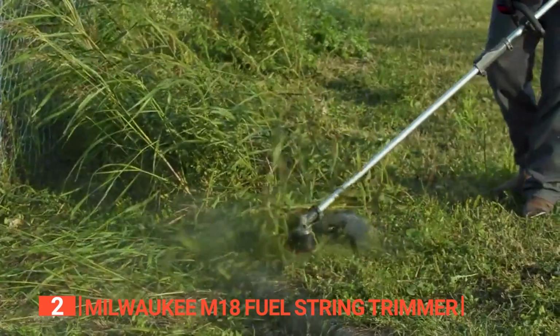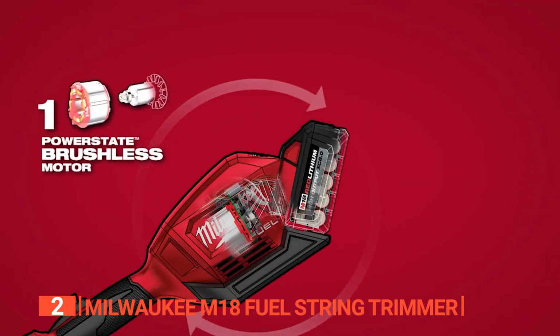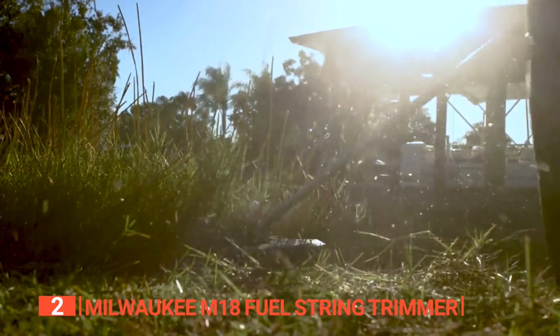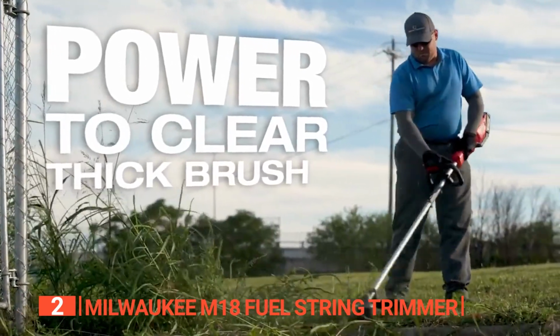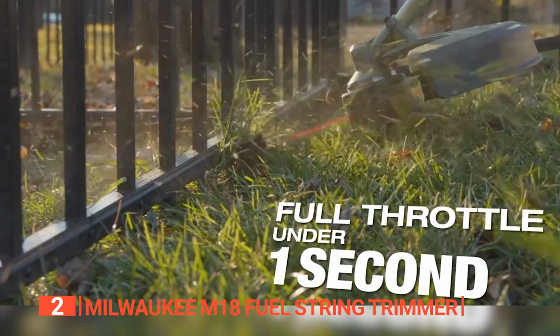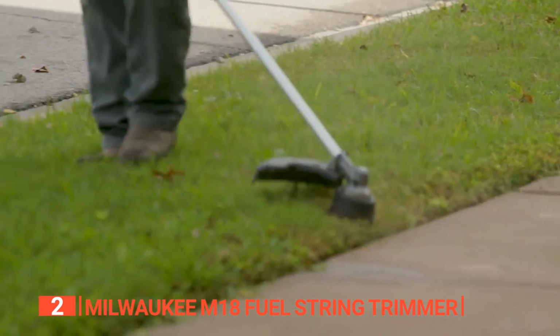What truly stands out about this product is its sheer powerhouse status. It's equipped with a formidable PowerState brushless motor, which not only delivers raw power, but also ensures a harmonious balance and unparalleled maneuverability. Be prepared to effortlessly clear thick brush and tackle overgrowth like never before. The cherry on top, this trimmer reaches full throttle in less than a second, providing you with immediate control precisely when you need it most.